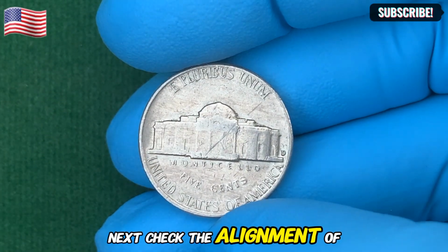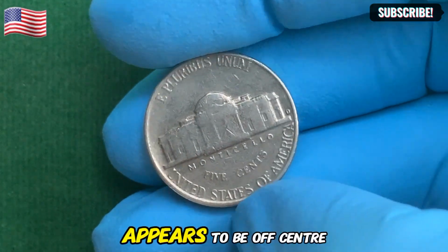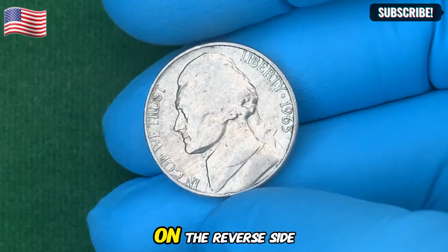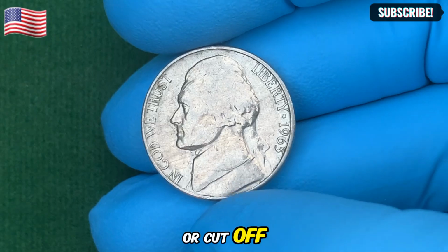Next, check the alignment of the coin. Hold it at different angles and see if the design appears to be off-center. This is especially important to look for on the reverse side, where Monticello could be misaligned or cut off.